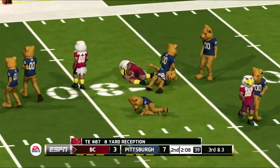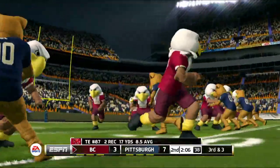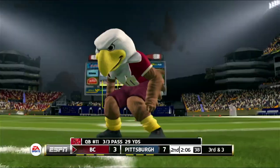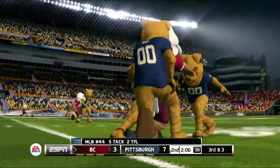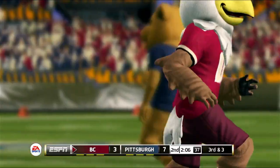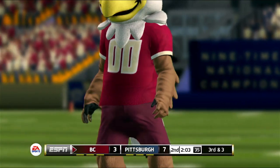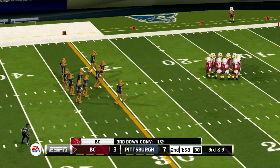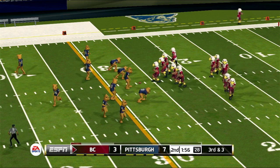The stop around the 27-yard line. You can tell he's got a lot of faith in his wide receivers. Even when he's a little bit off target, they can pull it in and make something happen. They need about 3 yards to get the first down here on third down.